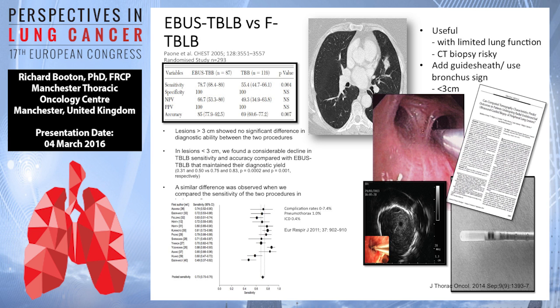So it's particularly useful for people with limited lung function. You've seen some pictures, I think Klaus showed, with horrible emphysema, and so this is a very good technique for getting tissue from people who might be considered unfit for surgery, but could have access to stereotactic radiotherapy, for example, and obviously providing tissue for the molecular agenda. We've certainly used this quite a bit in people with brain metastases and a small primary, such as this, just to ensure that we do our best broadly. And you can put guide sheath placements in, so leave a guide sheath behind and put small biopsy forceps down. So it's very useful.